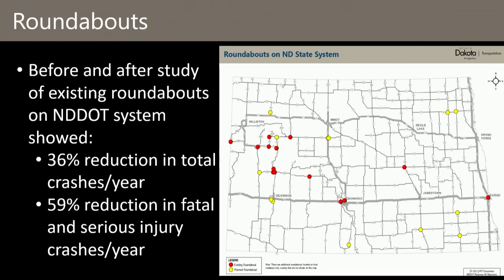And then roundabouts. The map on your right is a map. The red dots show all the existing roundabouts that we have in our state, or on the state system, that is. There's about 13 roundabouts. And all the yellow dots are all of the planned roundabouts that we have in the next 4 years about. So roundabouts are increasing in our state, and that's for a good reason.